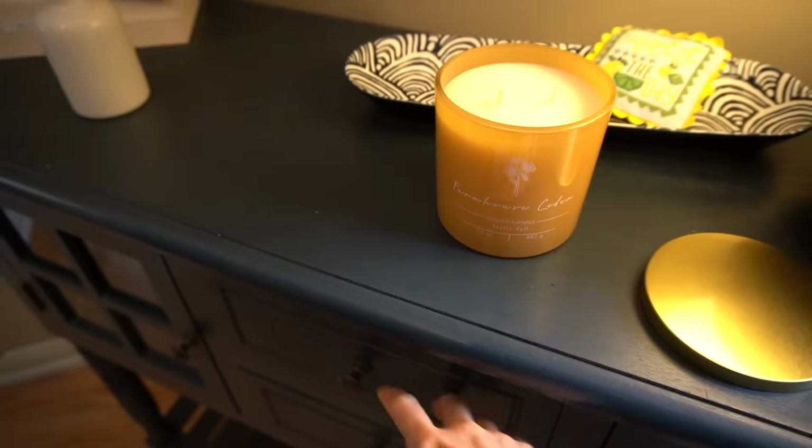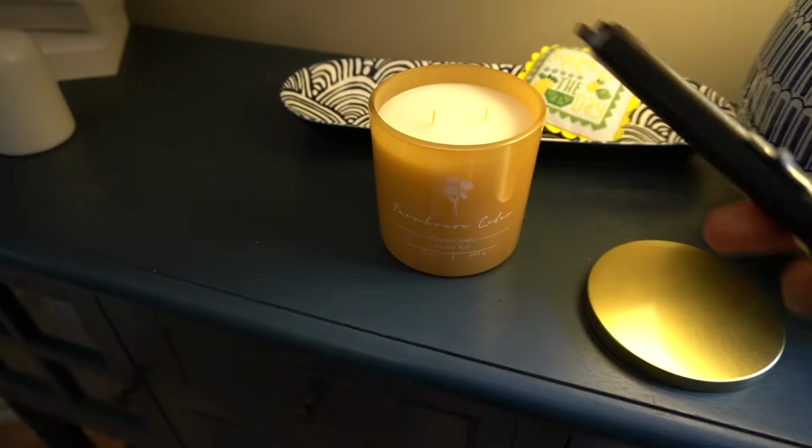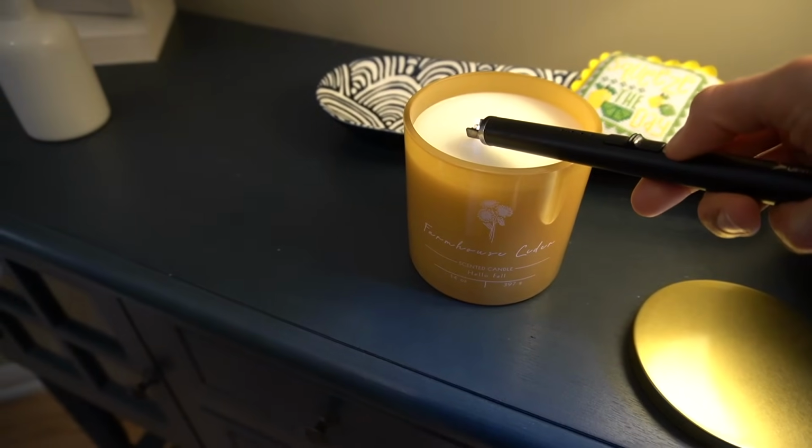Where is my sunscreen? I have way too much going on here. Here we go, dermatology. Don't forget your neck. Yes, I am firing up the farmhouse cider. I got this candle at Big Lots if you missed the episode, and the pumpkin candle that I had previously was delightful.